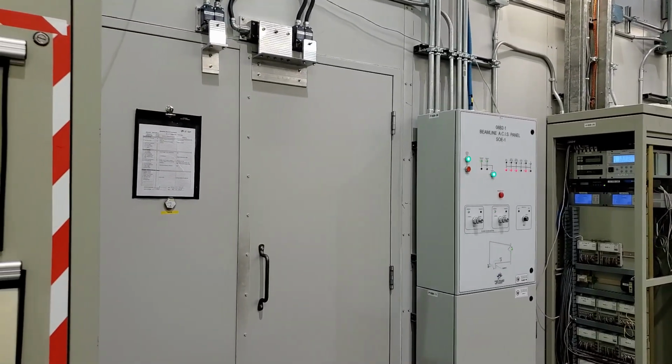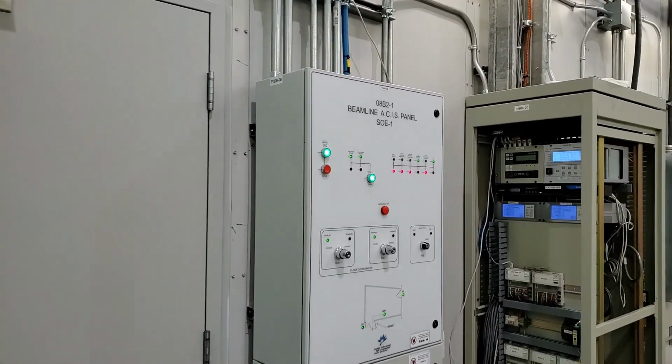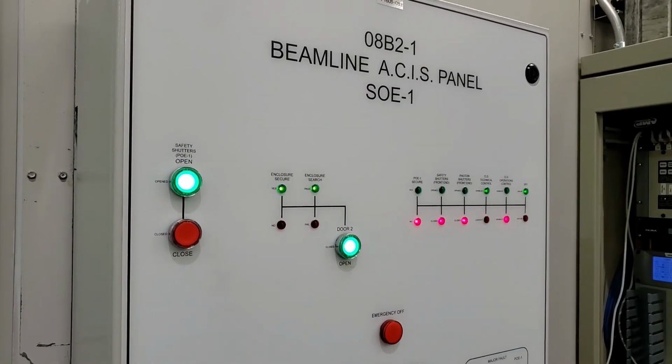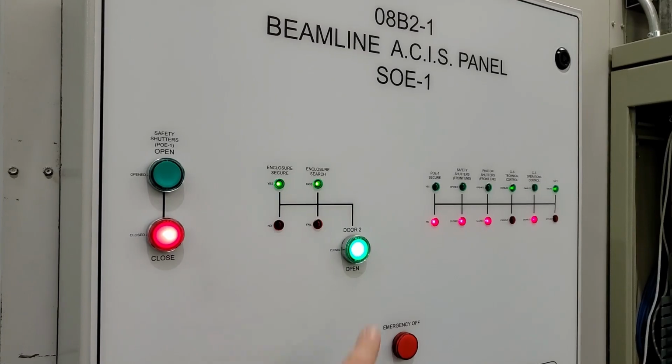This is the entrance to the experimental hutch, which we call the secondary optical enclosure, or SOE. It is secured by an access control interlock system which prevents the X-ray shutters from being opened unless a lockup procedure has been completed, ensuring that no one is still inside.